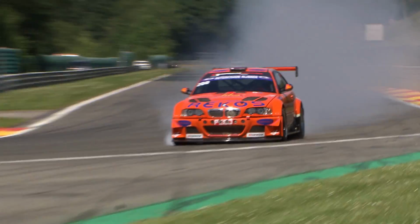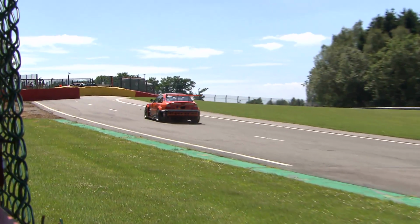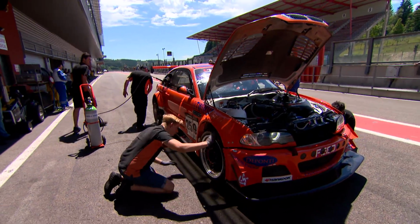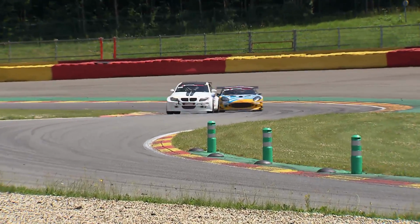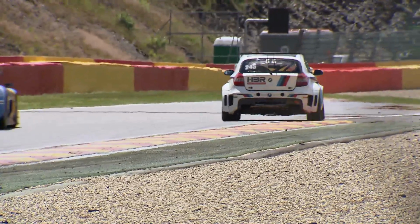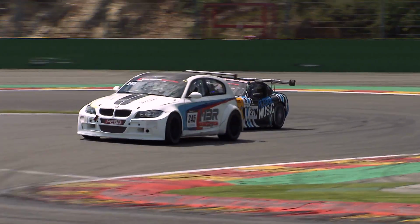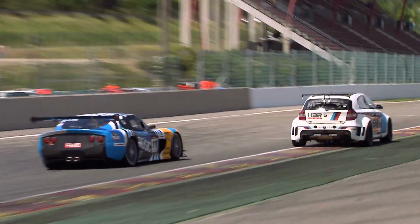Monster lockup at Les Combes. And that is enough at Spa to send anyone scrambling for the pits. With the high speeds on this track, you need to trust your brake pedal. Battle for second place going in favour of Robert Vandenberg after Kosta Kanaroglou came out of the pits in second spot with just 10 result seconds. But the Greek stays in the slipstream of the BMW, keeping him in touch and keeping that battle alive.